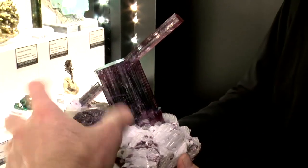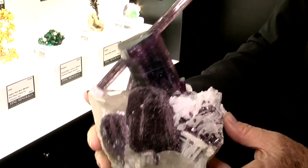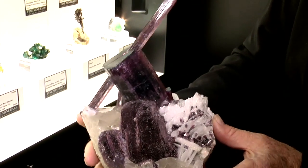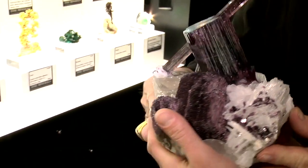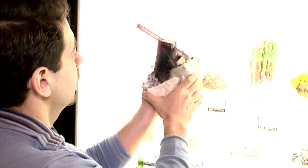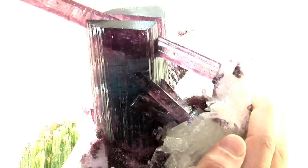And it's this giant, like 2.5 or 3 inch lepidolite crystal, just crazy. That's fantastic. Sure is. Here, let me show you in the light. You can see it actually has a blue in there. Yeah, you can see some blue, and a little purple. You can really see the whole blue zone in there.